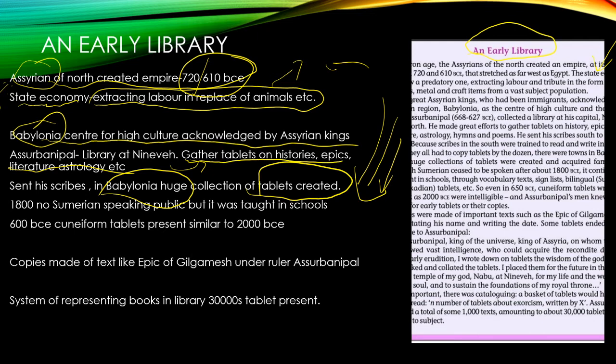During 1800, there was no Sumerian-speaking public, but it was taught in schools. When the Assyrian Empire and other empires came into power, the Sumerian language, which was used earlier and was the first language, was banned from speaking. No one would speak this language, and other languages were introduced in its place. But because of the rich legacy and importance of this language, it was used in schools and taught to the scribes so that they could prepare cuneiform.